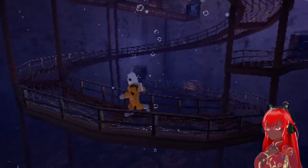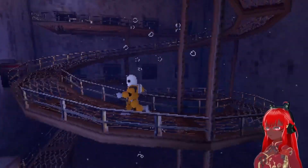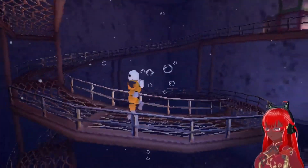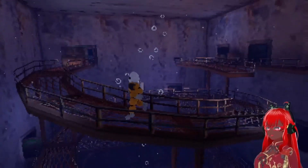And we're gonna pretend we didn't see a giant eyeball or a corpse wearing the exact same suit that we're wearing. As experimental as this suit is supposed to be. Yep, there's no problems here. None whatsoever.